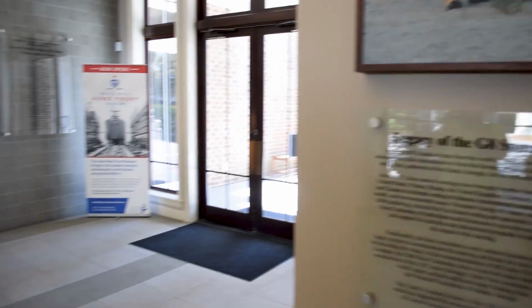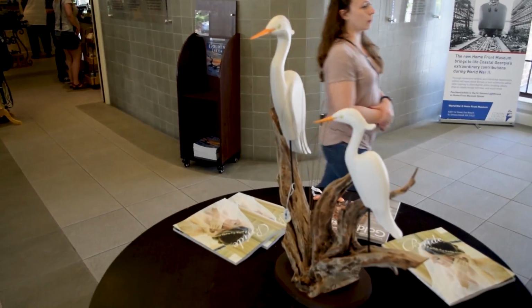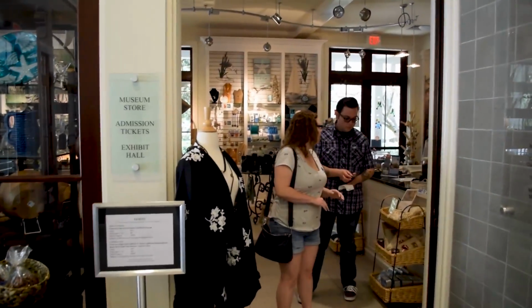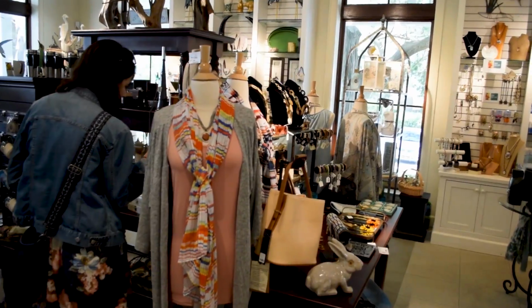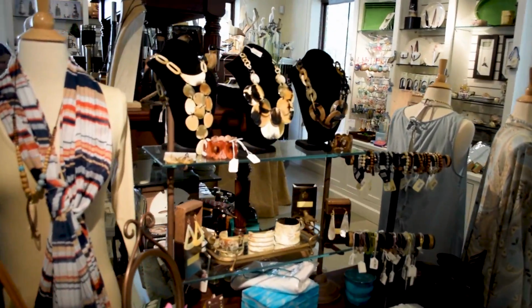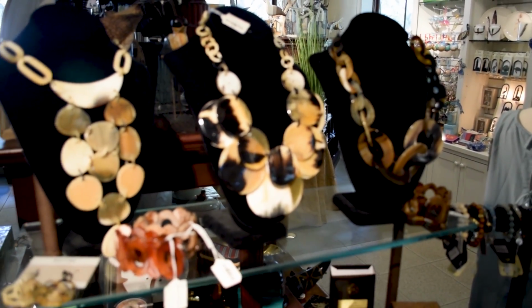So to go into the lighthouse, it'll cost $12. So I was more than happy. And this is the museum store right here, and oftentimes, like I like to do, I'm just gonna give you an idea as to what is available for purchase. Really nice necklaces that you can buy.